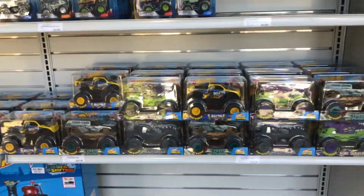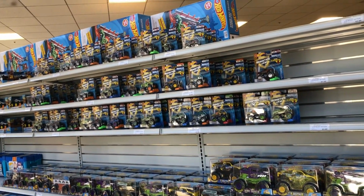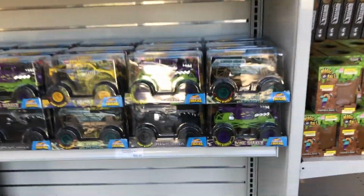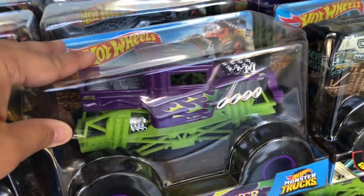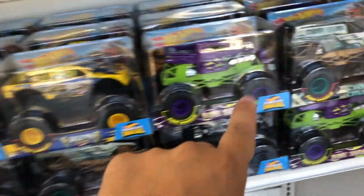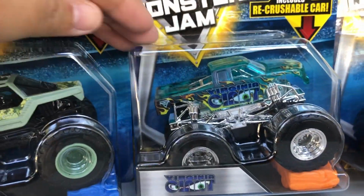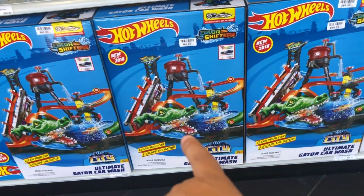Here we go. Here's the Monster Jam, Ultimate Monster Jam Hot Wheels aisle or section. We've got these giant ones here. Cyber Crush, Bone Shaker. Actually, no, this is not Monster Jam. This is Monster Trucks, my bad. These are Monster Jam. These are Monster Trucks. I know that because Bone Shaker is not Monster Jam. It's Hot Wheels. And which one do I like? I like this one. Virginia Surrogate. This looks like another Blue Thunder. Northern Nightmare. Big ones, and they have this Ultimate Gator Car Wash.